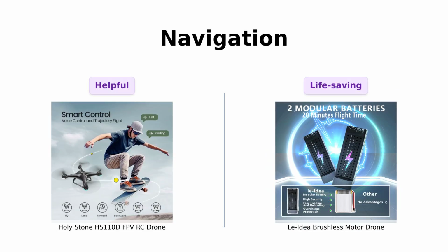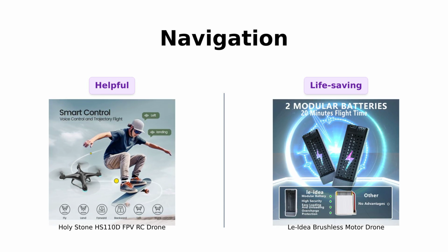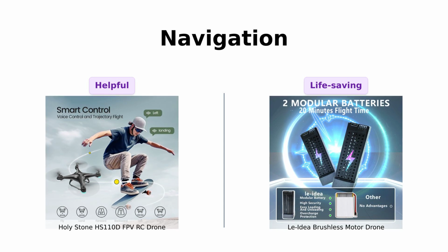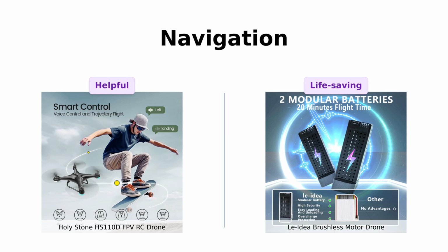Ever tried flying a drone and completely lost it out of sight? Holy Stone's got your back with headless mode. It's like the drone GPS you never knew you needed. IDEA, on the other hand, has obstacle avoidance. It's like having a drone with spidey senses. Reviewers find obstacle avoidance to be a lifesaver. IDEA takes this round.